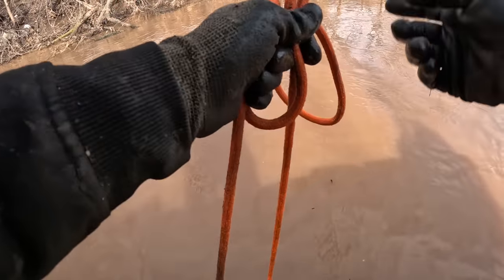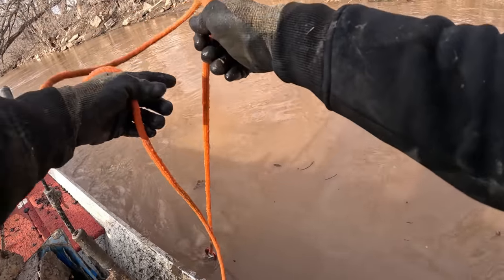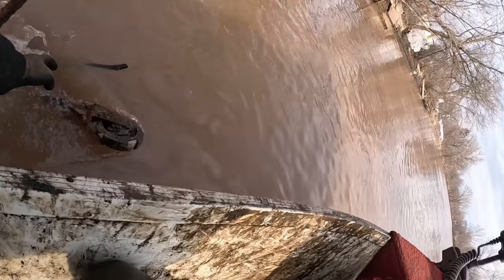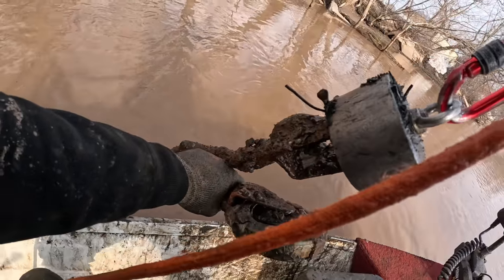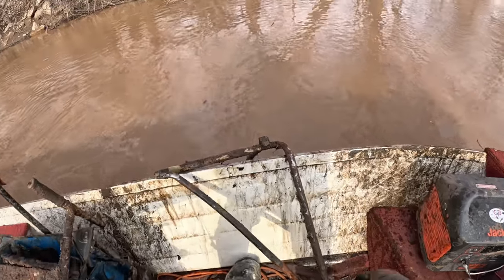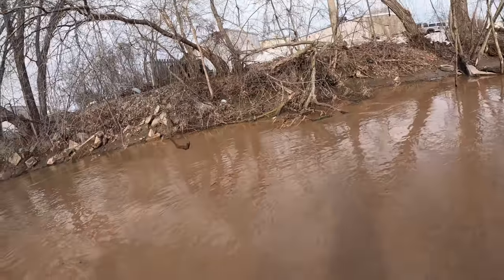Oh, we got something again, man. It's seriously almost every throw. No. No, we're slipping in the current. Don't come off. I got it. Yo. No. I see a wheel. I got it. You guys. What the? Hold on a second. What the heck is going on here? Is that a stick? Yeah, that's just a stick.